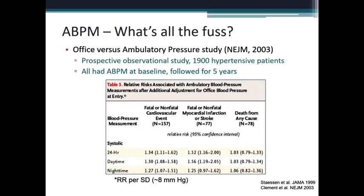So what really is the point of gathering all this data, other than the fact that we as doctors like data, especially me as a nephrologist? Well, in the 1990s and early 2000s, there was a series of observational studies showing that in untreated patients, after controlling for clinic blood pressure, ambulatory blood pressure was a great predictor of adverse cardiovascular outcomes.